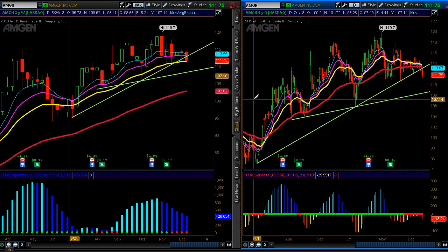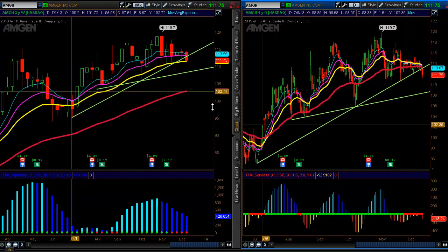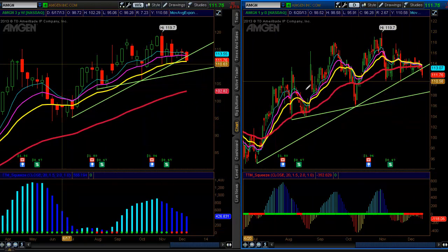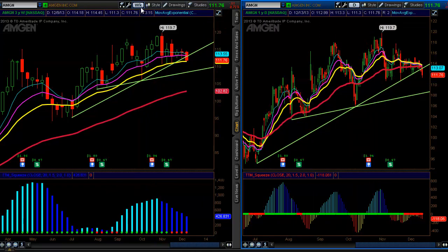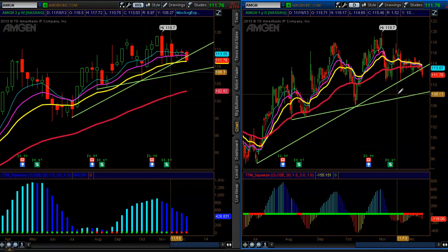So the first thing I want to do is show you what I have on my screens here. I have two charts. The left is my larger time frame, the weekly chart. And on my right is the daily chart, and this is more of the signal we're getting.